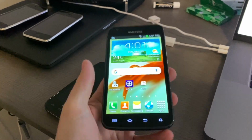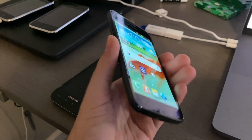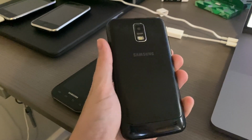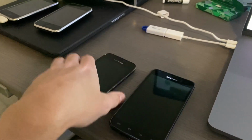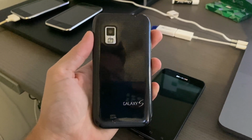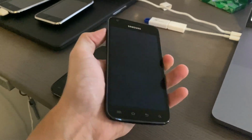This specific phone, being that it was a Galaxy S2 LTE, this is from Rogers in Canada. So this one is not from an American carrier. And you can kind of tell that because there's no branding anywhere. It is clean and stock, which I like. So that was really nice. You can tell on the Galaxy S, we did have that Verizon branding up at the top there. However, there's nothing else on the back, just the Galaxy S logo. But this being a Canadian version, it didn't have any branding.